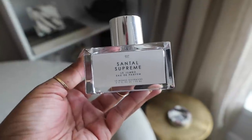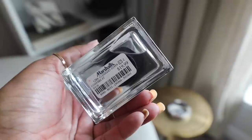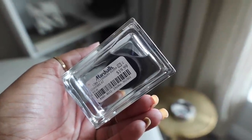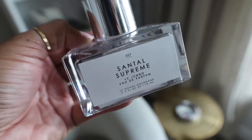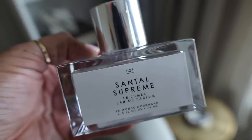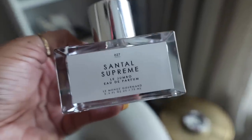Before we go, I need to mention this that I found in Marshalls. It was only $19.99. You can also find this on Amazon. I'll link it down below. It's $25 on Amazon. And then on tjmaxx.com, it's $16.99. So y'all know I'm cheap. So I'm going to be returning this and ordering the one on TJ Maxx to save some more dollars and order some more. But if you like Santal, y'all, amazing.